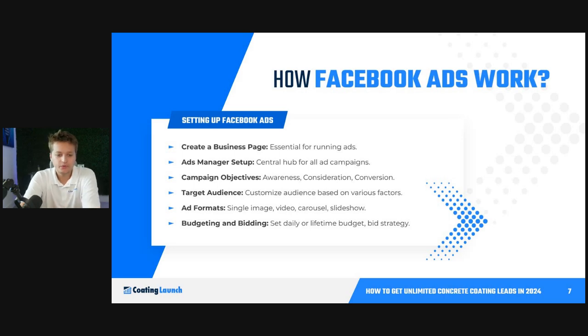As you guys do that, let's go to the next section, which is how do they actually work? What makes up a Facebook ad? Of course you've got the Facebook business page, you have your ads manager set up, you have your campaigns, and then you have your targeting audiences, right? You have your ad formats, your budget and bidding, all of that good stuff.